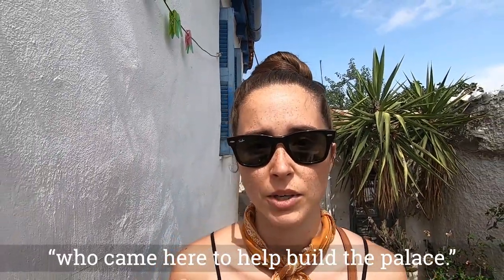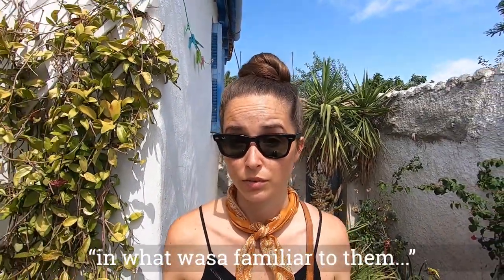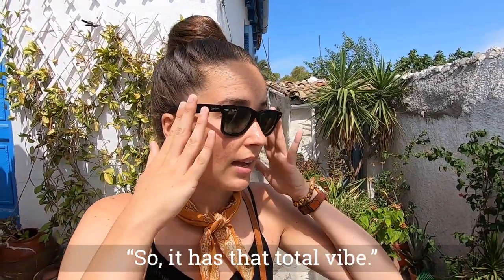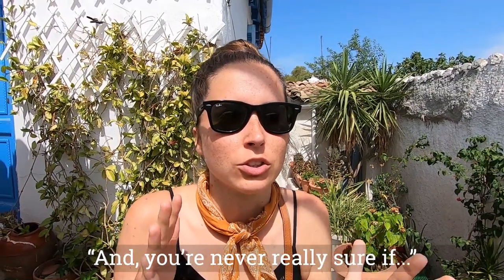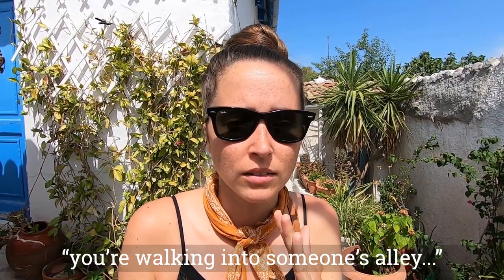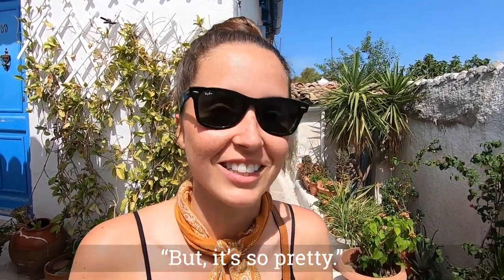Islands who came here to help build the palace, and so I guess they built their homes in what was familiar to them in this sort of Greek island style, so it has that total vibe. All the houses are right next to each other, and you're never really sure if you're walking into someone's alley or a public road, but it's so pretty.